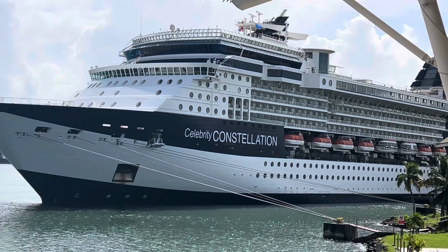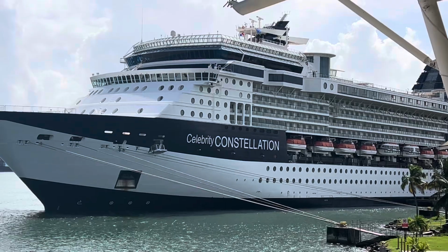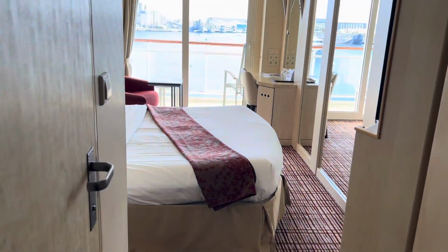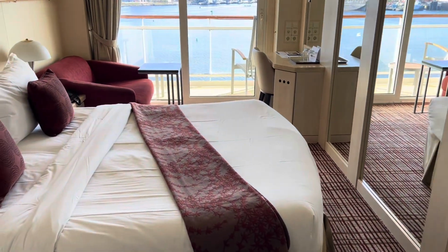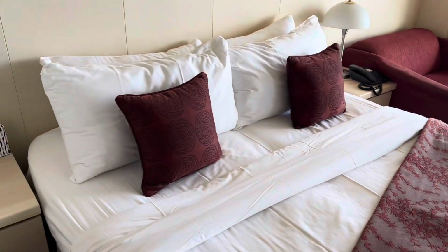My husband and I recently returned from a 12-night Ultimate Caribbean and the Americas cruise from Tampa. Now, this is a deluxe ocean view stateroom with veranda. Here's our bed, always made beautifully by the staff.